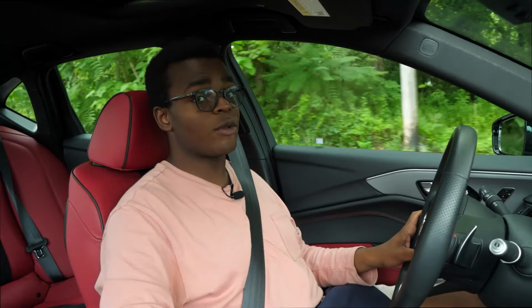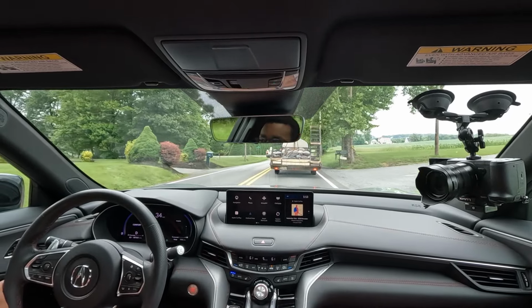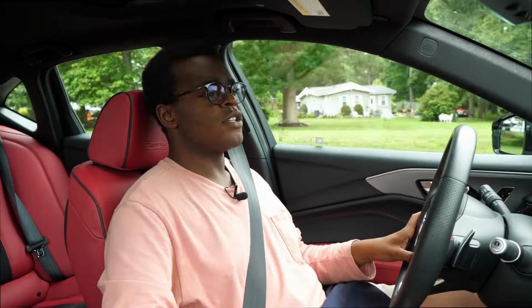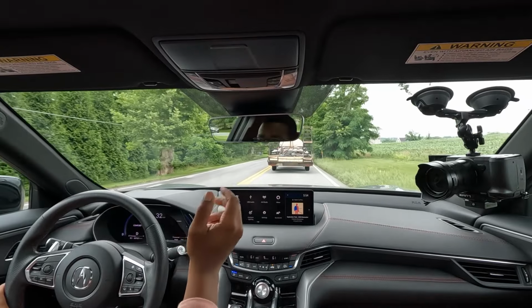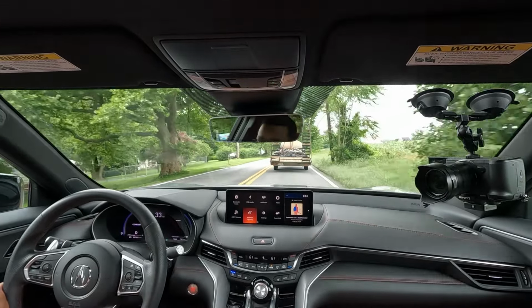I mainly use Apple CarPlay, but you can use Apple CarPlay or Android Auto, wired or wireless. And the response of this system is good. Acura did say that they added a new processor to make it a little bit faster. So using the built-in infotainment is pretty good as well. You can turn off this tambourine type sound, but it's funny.